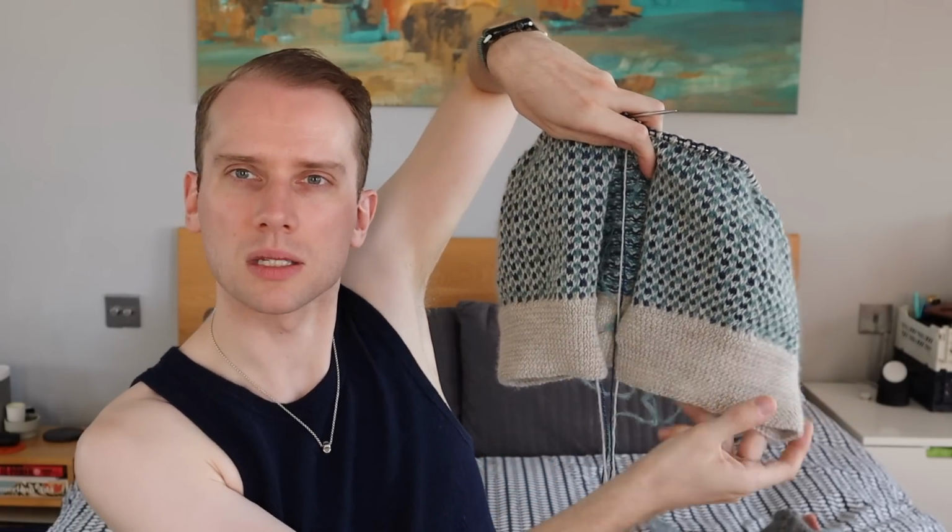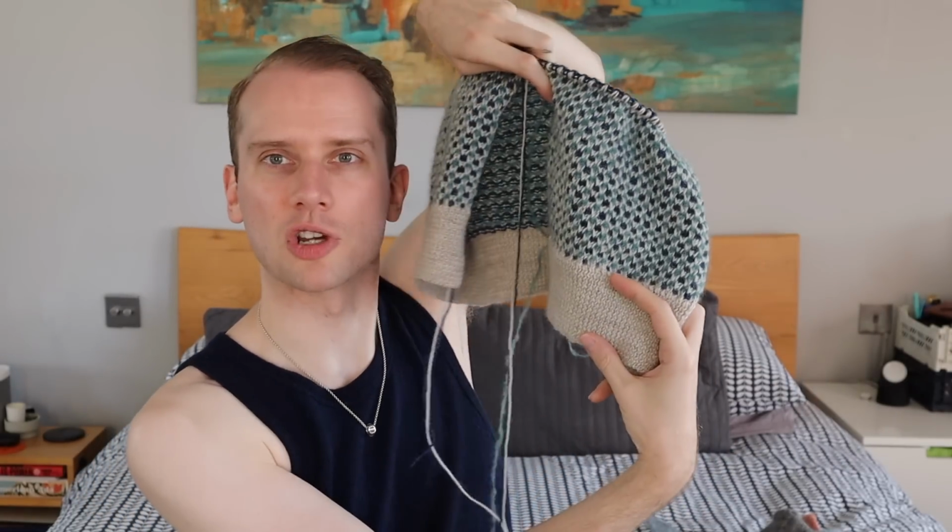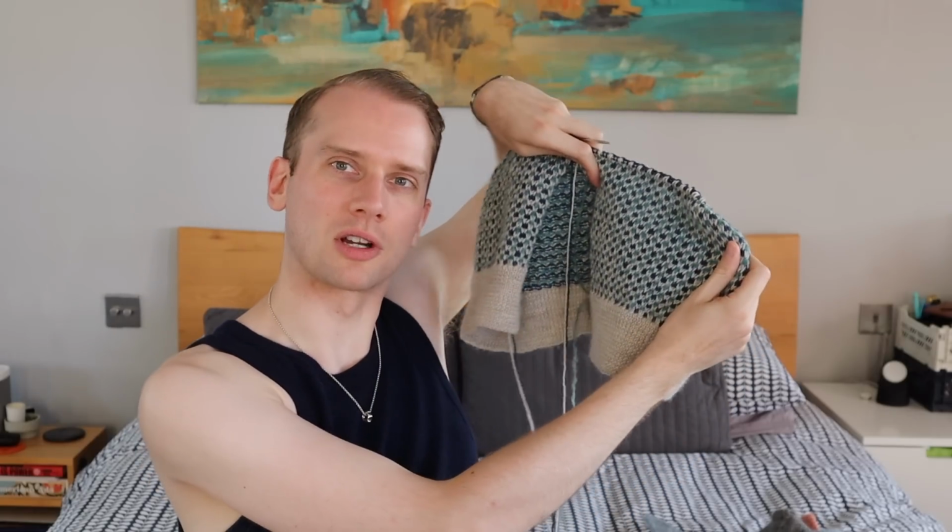But yeah, I do like it. It will go like this, which is quite nice. It looks quite small here, obviously, because it's on smaller needles, but I do like this big chunky rib. Looks so good, and I do like the way the colors meld from a distance. So I'm just so excited about it. It's really making me happy. It's really relaxing and enjoyable.